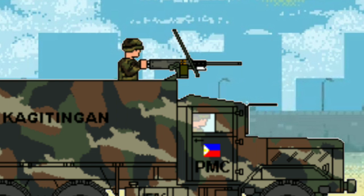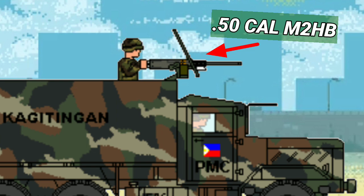It's important to note that these gun trucks do not replace other Philippine Marine armored assets, but are meant to free those for other missions. The armaments of the gun trucks included .50 caliber machine guns, with one on each side.